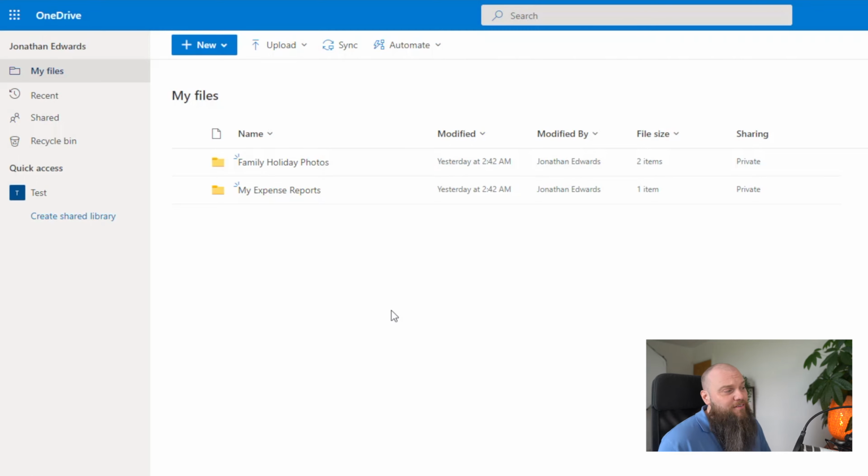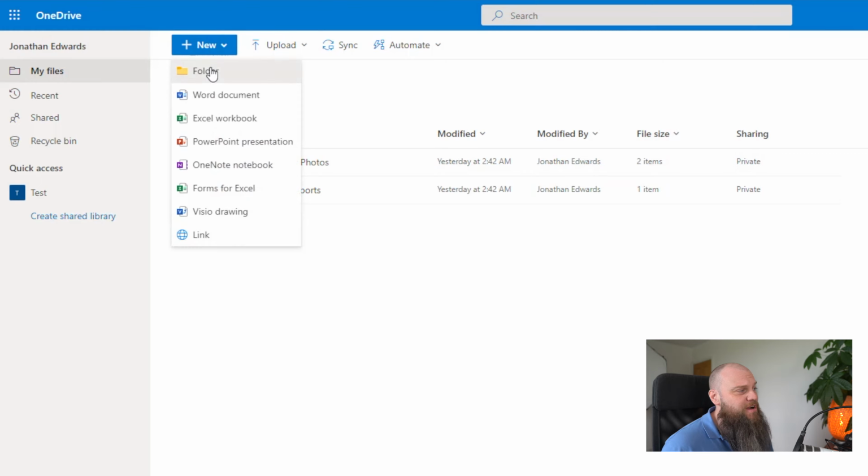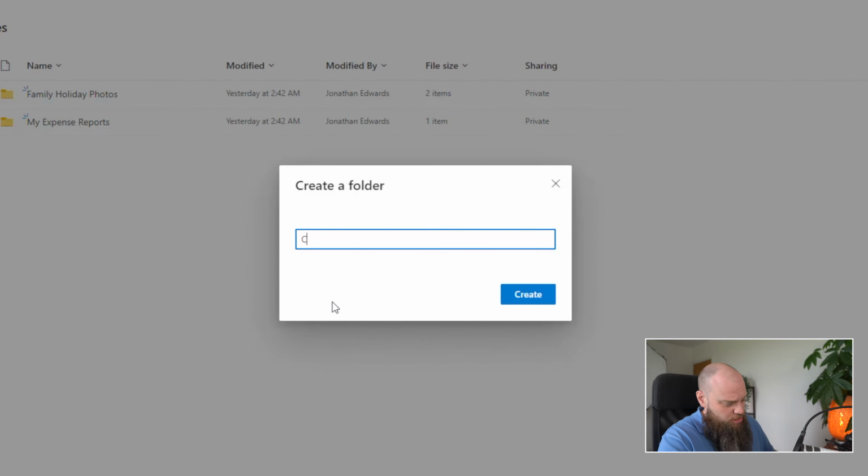Now, I've seen some businesses use OneDrive to share too many files and folders. The more sharing you do from within your OneDrive, it quickly becomes messy. What I've seen some companies do is create a folder in the OneDrive called something like company data, and it's got everything in there.